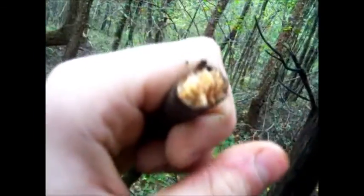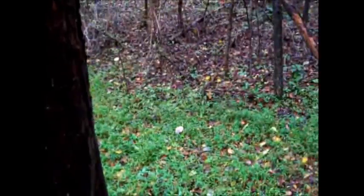that base right there is going to be all fatwood or resin wood. Oh yeah, that's rich. And that's going to help you a lot. You can just cut that little knob off because it's only like that much of fatwood. And use that. You can split it up.